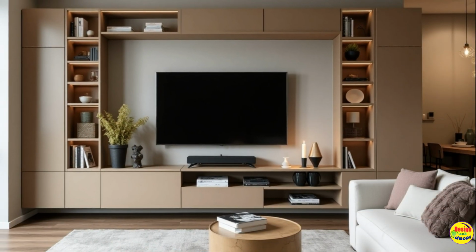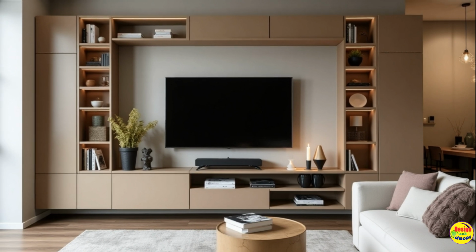Modern Living Room TV Cabinet Design, your ultimate guide to the 2025 TV wall unit.